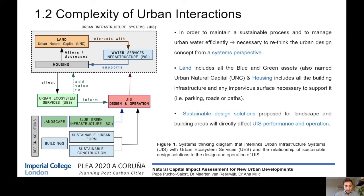So all of this urban design needs also to be analyzed from a systems thinking perspective, which, as you can see in figure 1, can provide a clear relationship between the urban infrastructure systems elements, such as land, housing, and water, and its design and operation. The design solutions might include blue-green infrastructure, which are solutions based on nature, and sustainable urban form and sustainable construction.